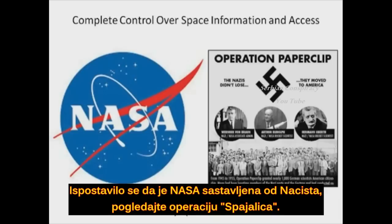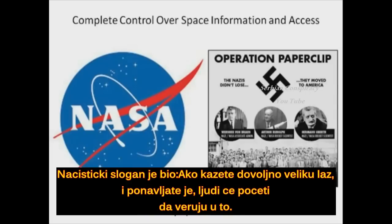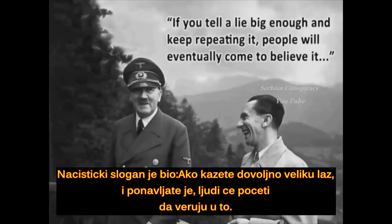It turns out that NASA is essentially composed of Nazis. Look up Operation Paperclip. NASA was actually formed from Nazi scientists transplanted to America after the war. I need not remind most people that the Nazi approach to propaganda is if you tell a lie big enough and keep repeating it, people will eventually come to believe it.